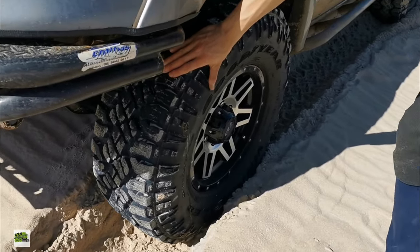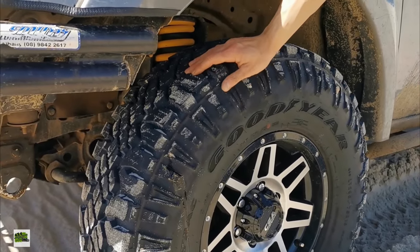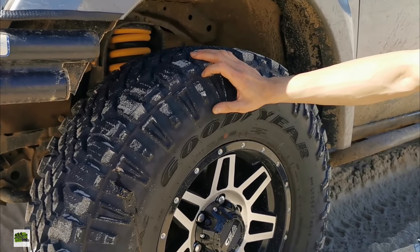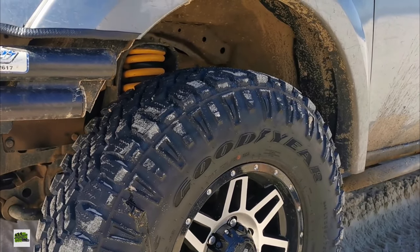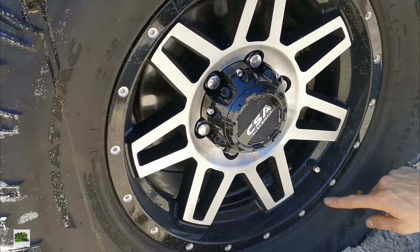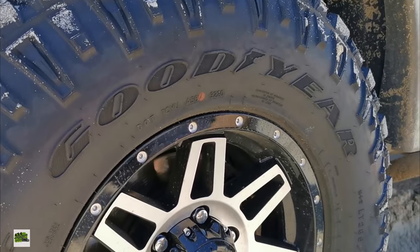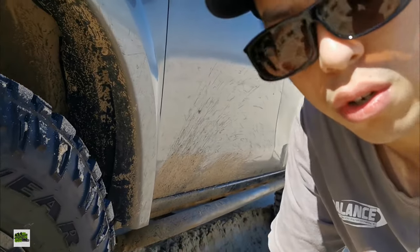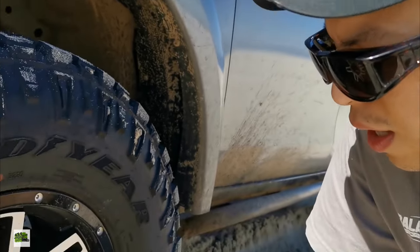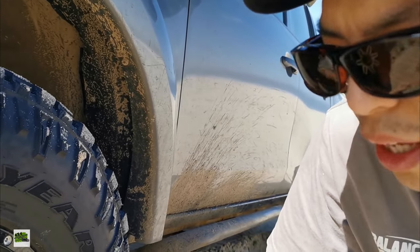So this is the Goodyear Wrangler DuraTrek. Apparently it is a 70% off-road, 30% on-road tire. The main reason I've chosen this tire is because of the protection to the rim, and it prevents the sand or dirt from going into the rim. And obviously, in turn, it prevents air leaks.